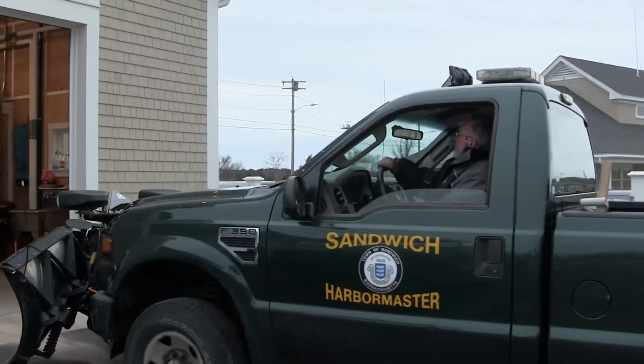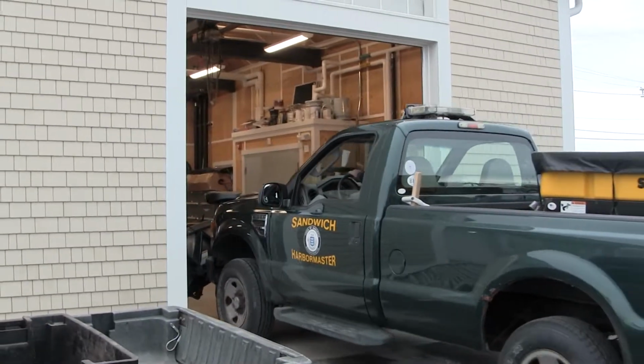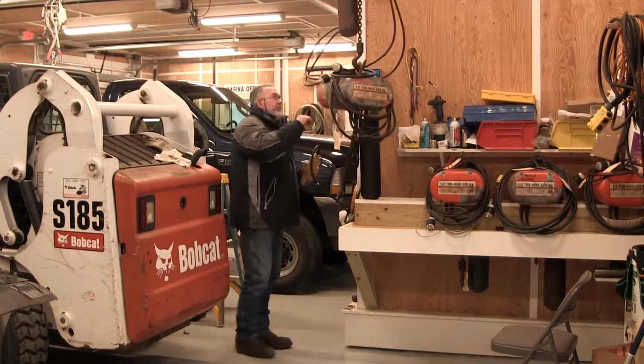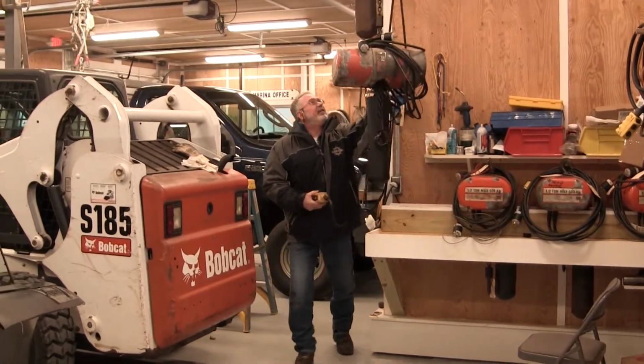We actually used the curb cut as an opportunity to have a large drive-through bay within the garage that had a chain hoist that allowed them to move large dock sections around inside the building, which was a plus to the project.